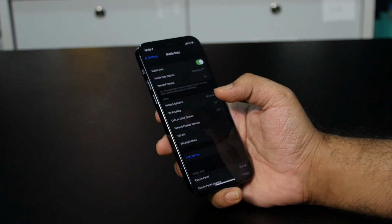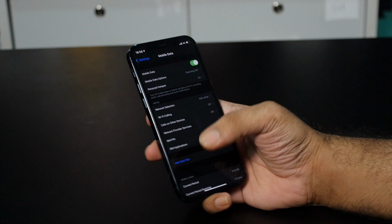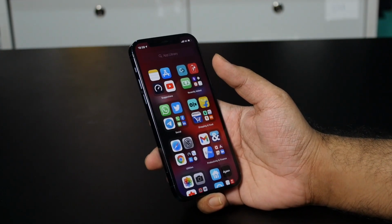So the big story this time around with the iPhones globally is that the iPhone supports 5G finally, and 5G is going mainstream, and I think Apple is going to make 5G commonplace.